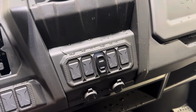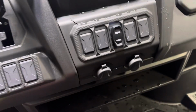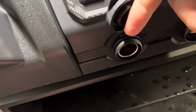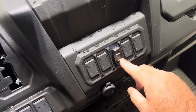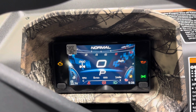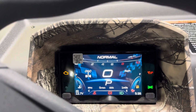If you take this thing for a ride, you will see that it is the quickest in normal, I promise you. Real quick, a couple things on here, USB outlet and 12-volt port on here as well. But back to the dash. When I change between work and normal here, it's actually going to change the display. See, it says work. It's going to go up to normal, and it actually changes the dash display, which is kind of cool. I like the look of the normal better myself.